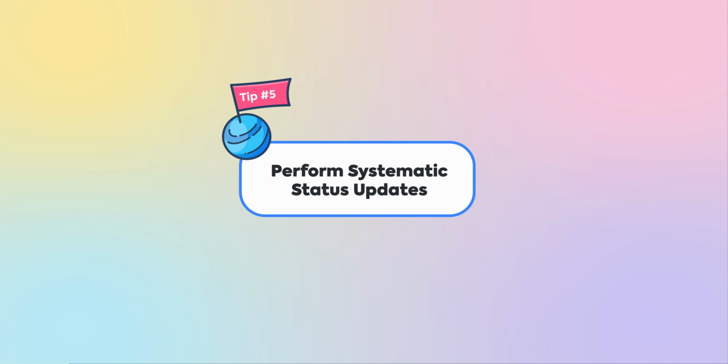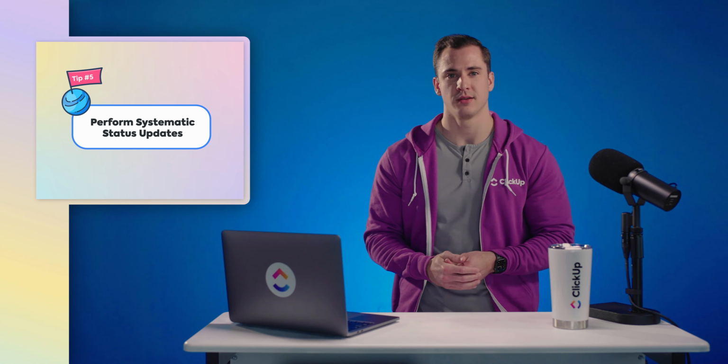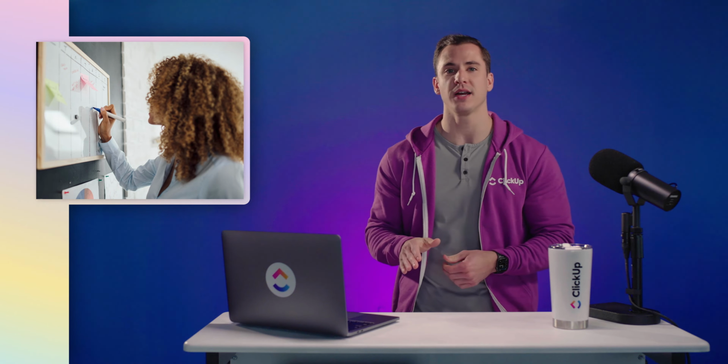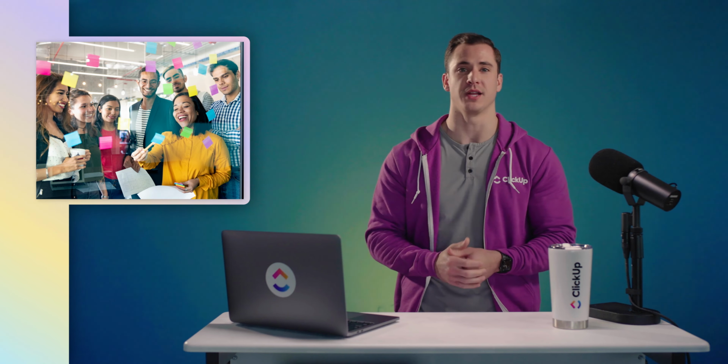Tip number 5, perform systematic status updates. Without properly updating project progress, any project management efforts you make are doomed from the get-go. Few teams have a process or the right tools in place to ensure systematic status updates in a multi-project environment. The most important thing is ensuring that your project schedule and task list are clearly defined and that there's no room for misunderstanding. You want your project team to always be motivated, understand the project plan, the project risk if any, and have a clear view of the multiple demands that must be met.